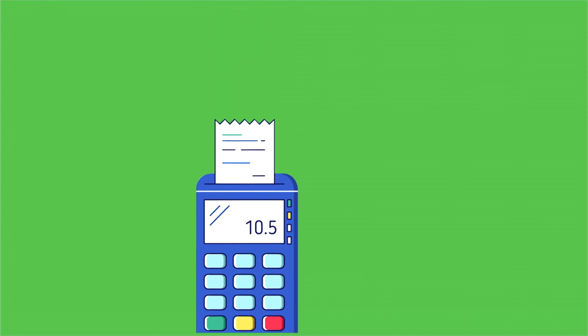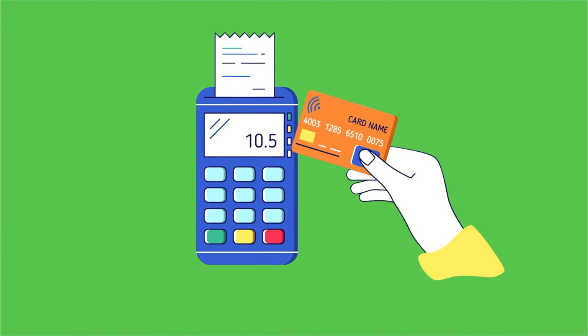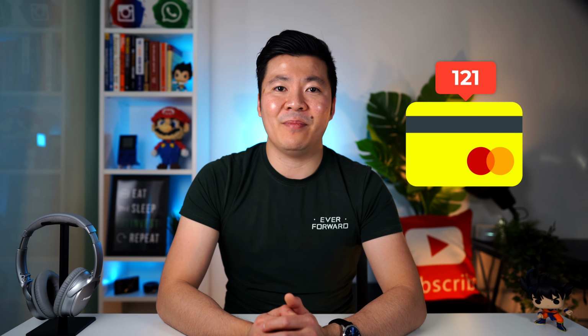Another way to earn reward points is with your everyday spend. So most credit cards will pay you 1 point per $1 spent. Now of course this is not as good as the sign-up bonus, but over time the points will slowly build up. And getting something back is still better than getting nothing back.